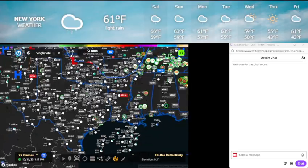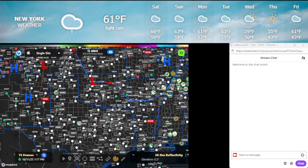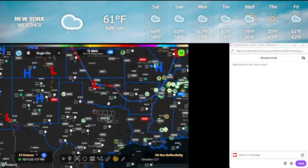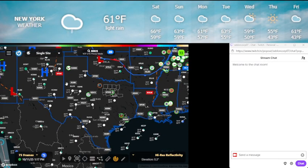Let's take a look at Oklahoma. Plenty of dry conditions, though in the eastern part of the Sooner State, a little bit of clouds. The temperatures, they are in the mid 70s to low 80s. In Texas, much of the Lone Star State, they're quite dry with temperatures in the 70s to 80s.